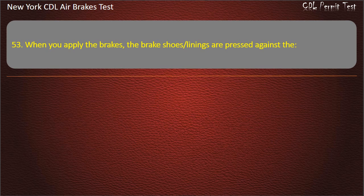Question 53. When you apply the brakes, the brake shoes linings are pressed against the S-cam, slack adjuster, or brake drum. Answer. Brake drum.